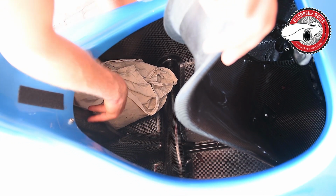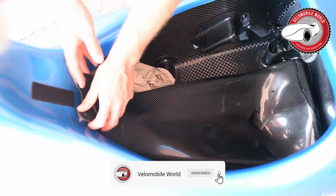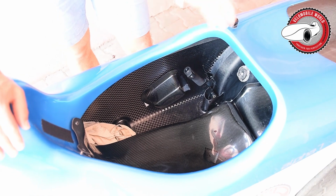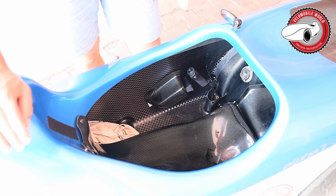Here is a lot of space. Here's still a lot of space. Here below my seat is still a lot of space. Beside is a lot of space. So you can definitely do pretty good shopping in a Velomobile.